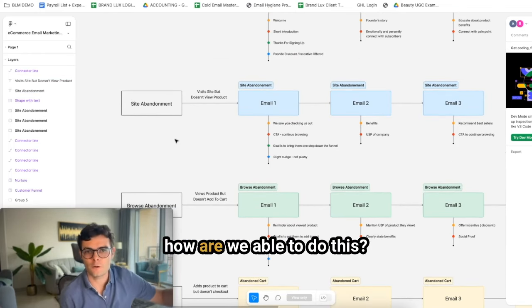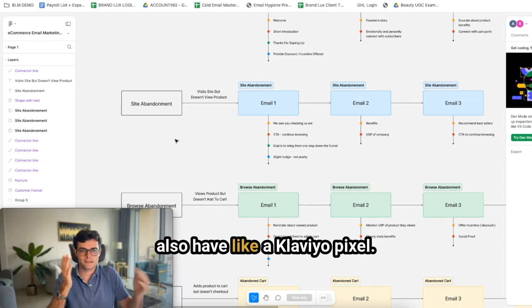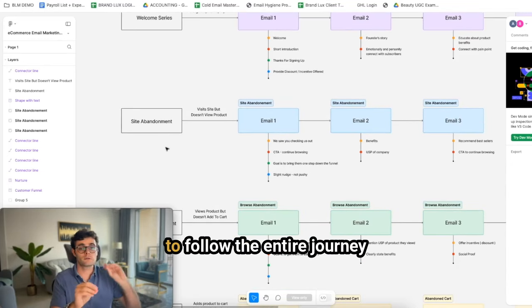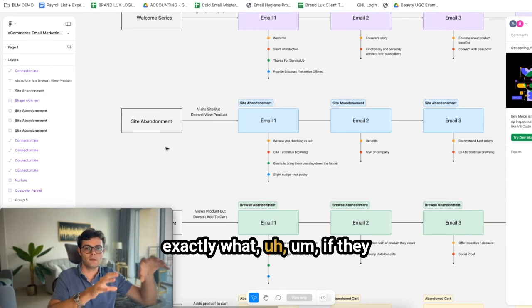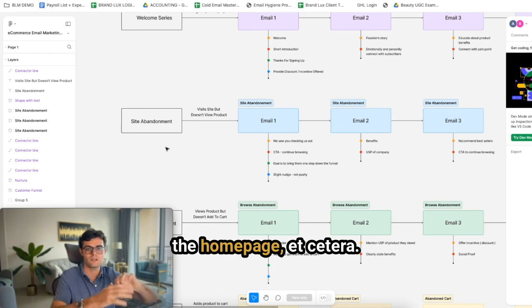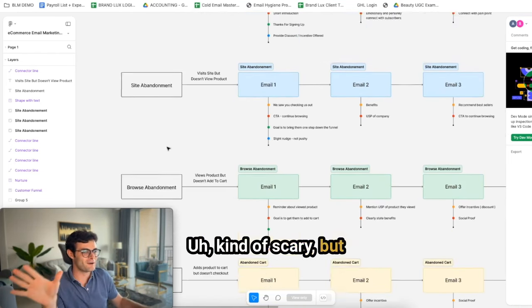By the way, how are we able to do this? For those of you who don't know, just like you have a Facebook pixel, you also have a Klaviyo pixel. So as soon as somebody enters the pop-up or gives us their email, we are able to follow the entire journey because there's an integration between Shopify and Klaviyo where we can track exactly if they viewed products, if they are in the cart, if they are on the homepage, etc. So we can basically pixel them for life almost, right? Kind of scary, but this is how it works.